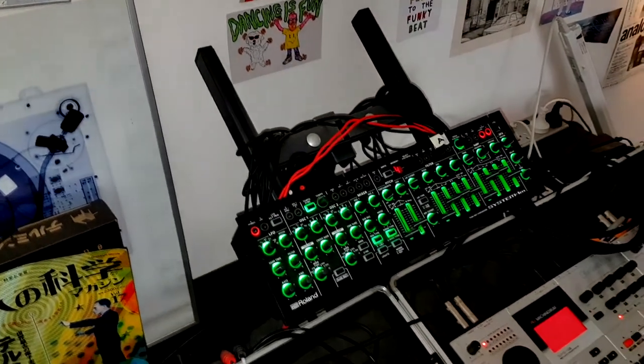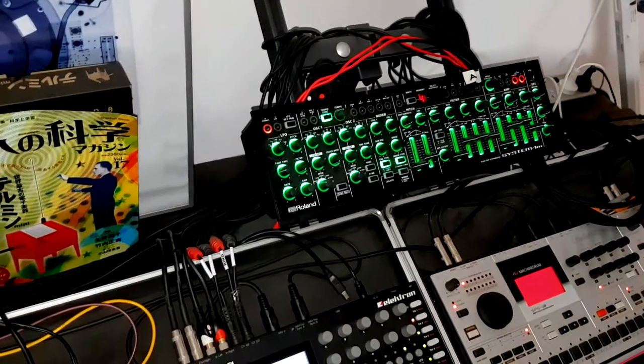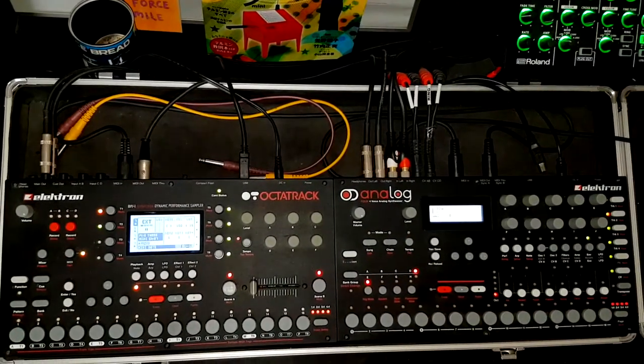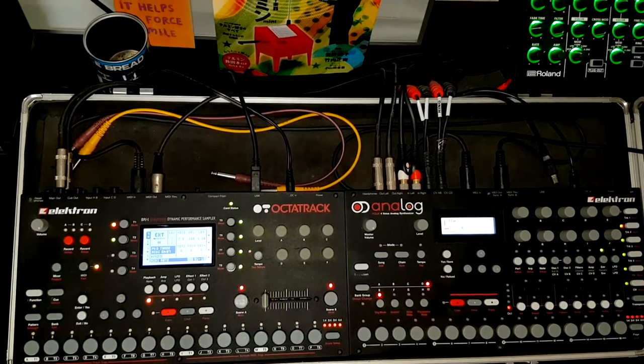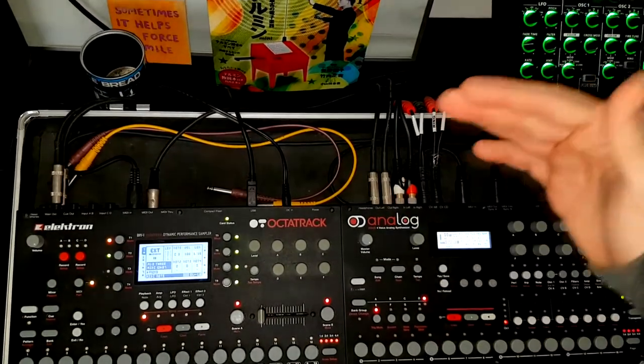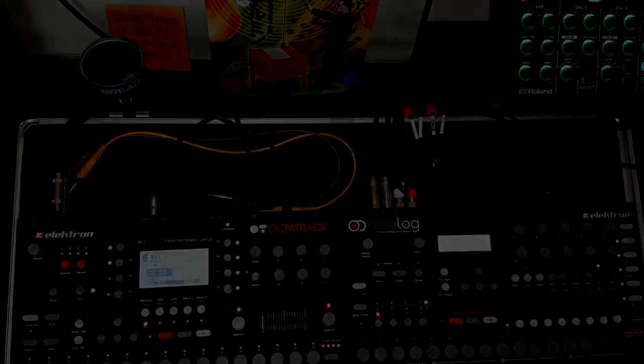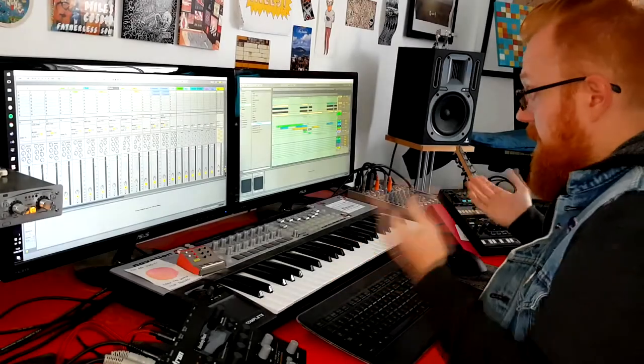So I guess that's maybe like a little preview for a video that I'll do all about the Roland System 1M at some point. So anyway, that's enough over here. Let's look at the computer just over there and see where this track ended up. Okay, so we're at the computer now, as you can see.